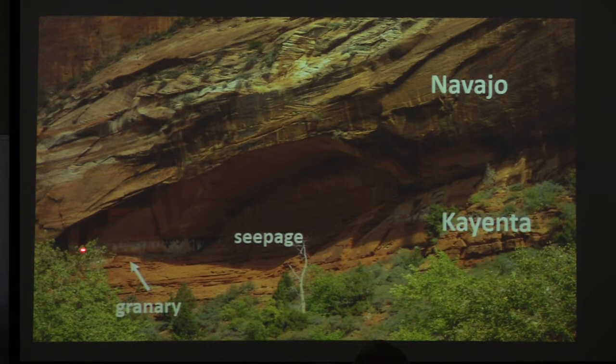In this location here. Where's all the seepage? Is that Weeping Rock? Seepage, yeah, it's over in this area here. So we're just upstream. This is the alcove immediately upstream from the parking lot at Weeping Rock.